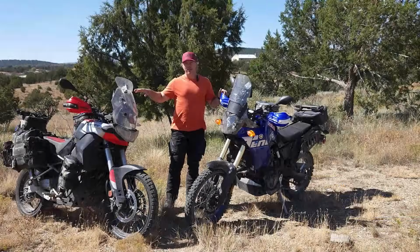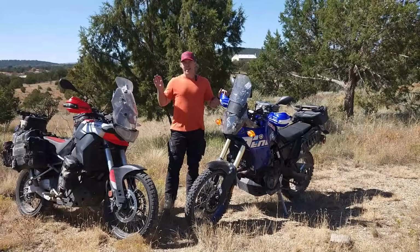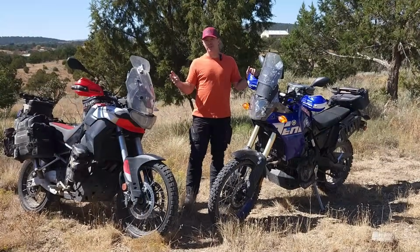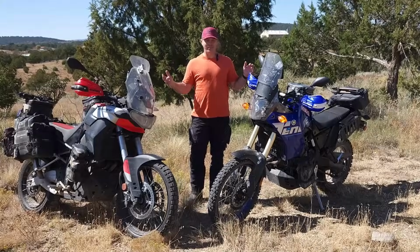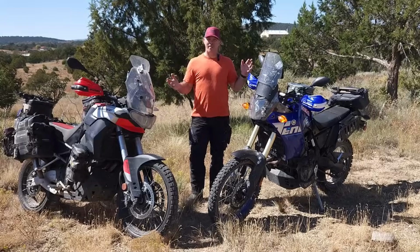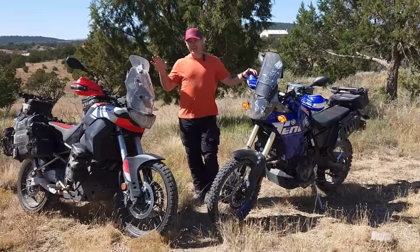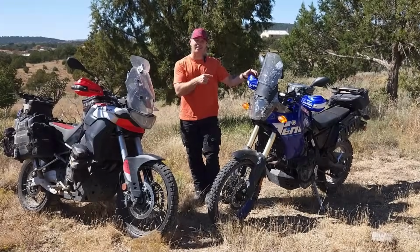Also on here, you have the electronics package, which is a very significant electronics package. I'm not sure how to put a price on that. If you look at the tubeless wheels and the electronics package, I think the cost of that would exceed the $1,500 difference between these two bikes. So which bike has more value? That might be up to you to decide. But for me, I really think there's more value in the Aprilia Tuareg 660 than there is in the Tenere.